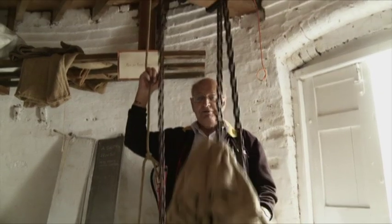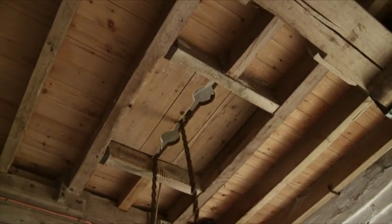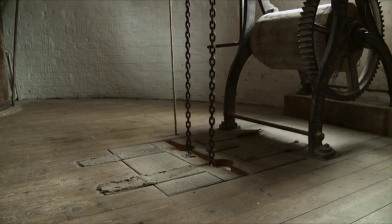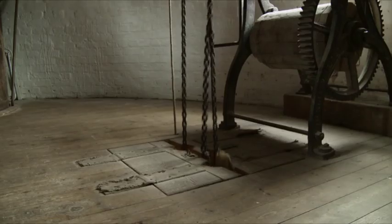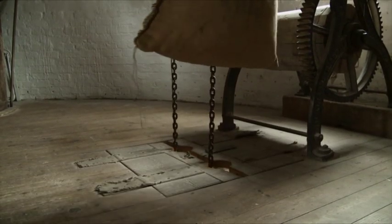Very good sack hoist on there. With the sack hoist, you pull the rope, and the chain hoists the sacks to the top, and when you get to the right height, you just stop it. And there's also double trapdoors at each floor, so the sack will not drop from one floor to another. It'll only drop the height of a floor. The idea was it didn't drop on your head then.